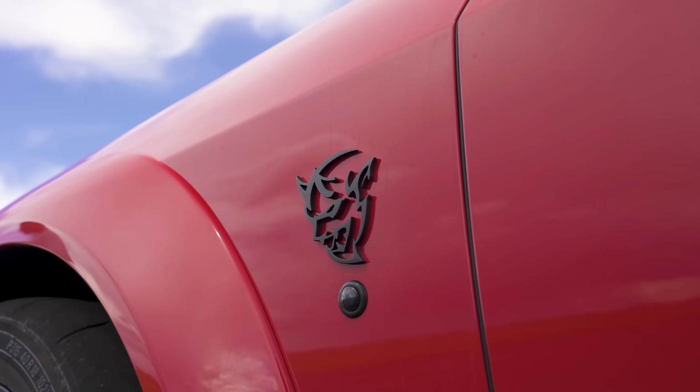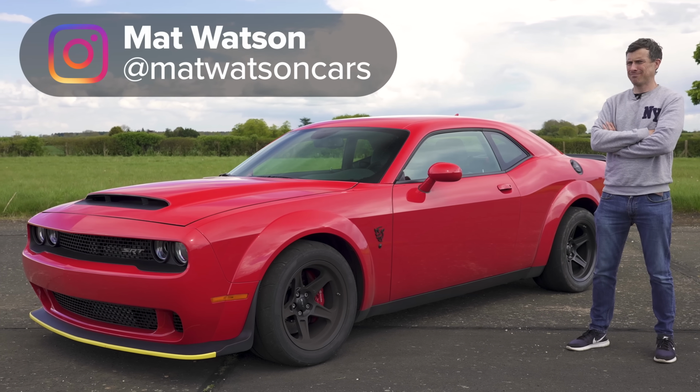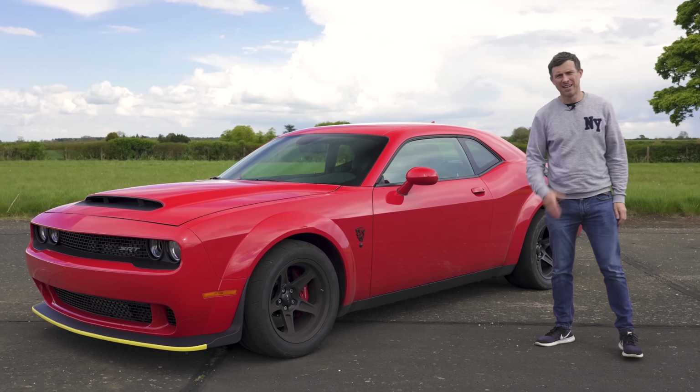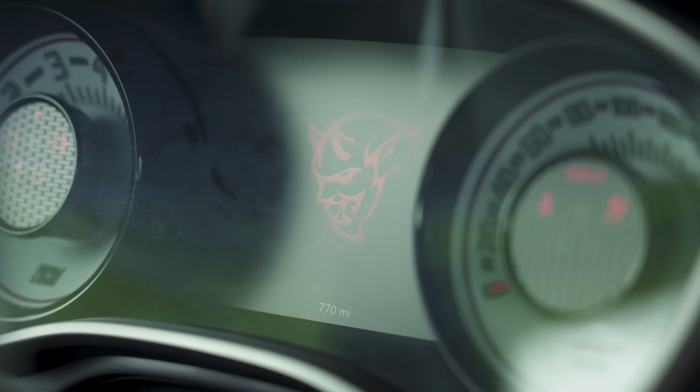This is the Dodge Demon, and it's as American as a Dodge Demon, because that's about as American as things come. Huge engine up front, rear wheel drive, proper muscle car. It's nuts. In this video, I'm going to tell you all about it. It's mental stats. I'm going to tell you what I like about it, what I don't like about it.